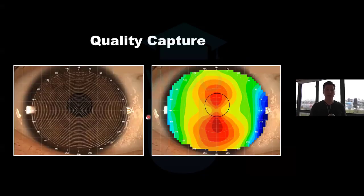Now, when you get a good map, it's pretty obvious you've got lids and lashes out of the way. You've pushed that reflection or the analysis to the far periphery of the cornea. But then when you look at the topography itself, you should see very smooth transition from steepest to flattest. And what I mean by that is you don't see a hot spot immediately next to a cold spot. You see this very gradual change from steepest to flattest.